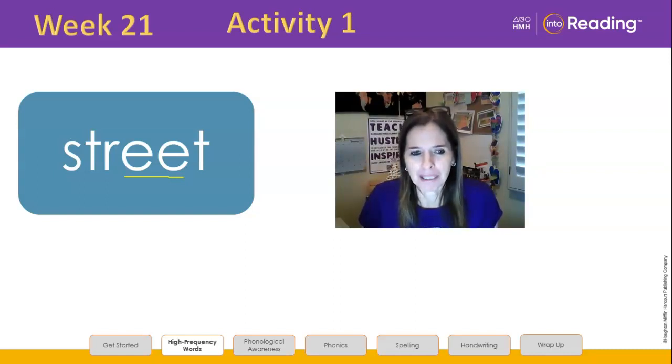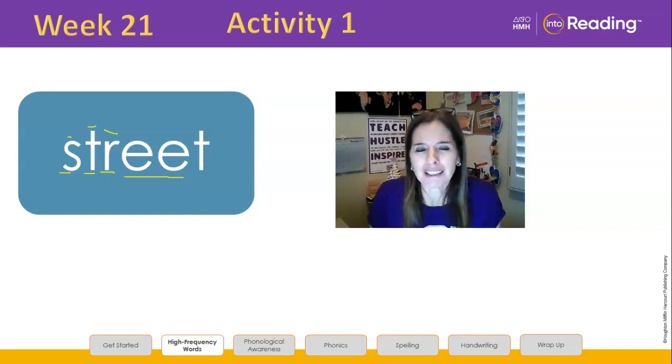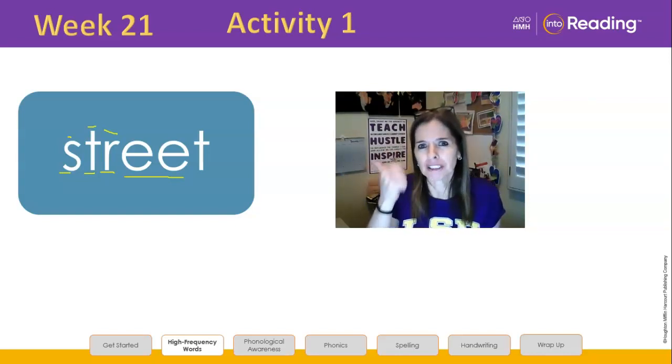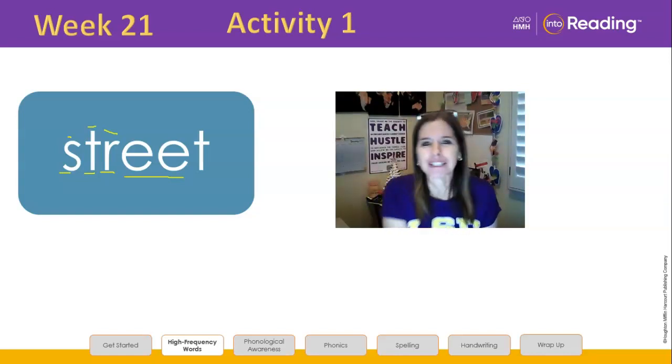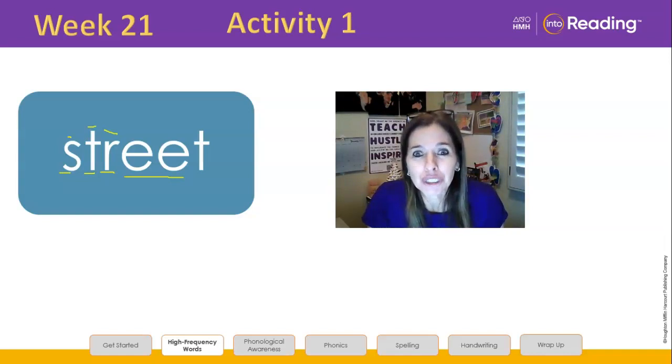Yes. This blend right here can be broken apart, right? I want to give you that hint before you tell me the sounds. All right, now, on your hand, show me the sounds in street. Go. E. I think that hint helped you with that 3-letter blend in it. Stir, eat. All right? Pick up your writing tool and blend to write the sound you hear in street.